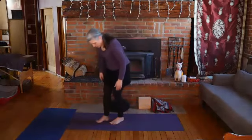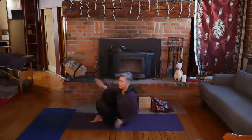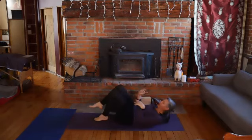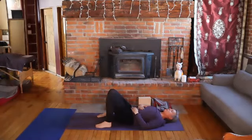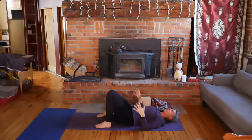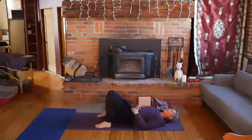And then whenever you feel ready, we're going to come right around onto our backs again. So getting the weight off your knees as well. Just coming back to a nice relaxed position on your back and just find your way there. Let go of the effort or frustration or glee or celebration or whatever it was that came up for you as you worked on that challenging piece.